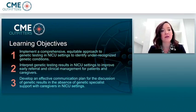So let's begin by reviewing today's learning objectives. These are centered around implementing, interpreting, and communicating the results of genetic testing, specifically whole genome sequencing in critically ill infants. To begin, our patient caregiver advocate, Ms. Fergus, is going to give us some background on her lived experience with genome sequencing for her son, Michael.